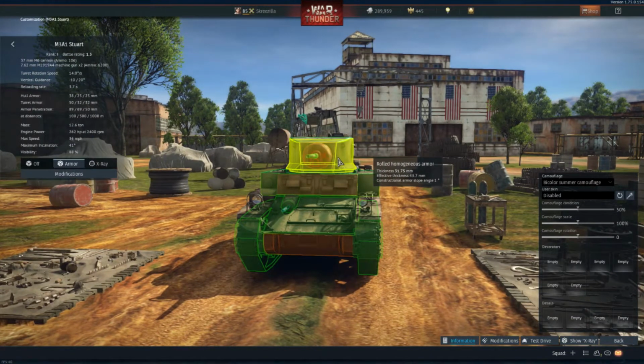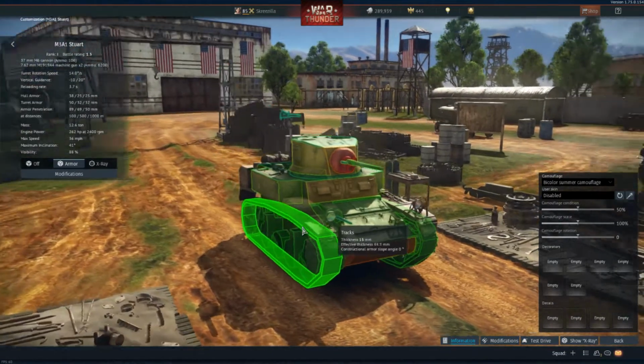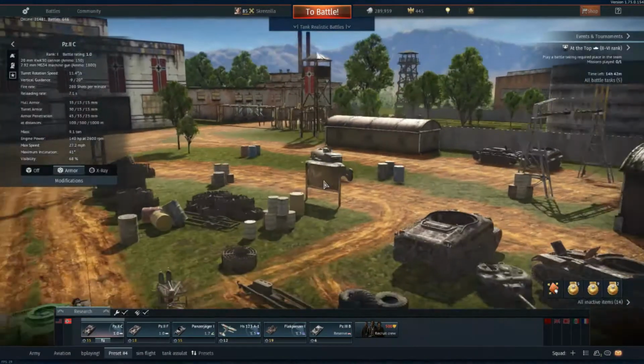The turret armour is pretty much impenetrable with your guns. The front armour does cause a lot of bounces. It is very hard to take out. So at low tiers it can be problematic.